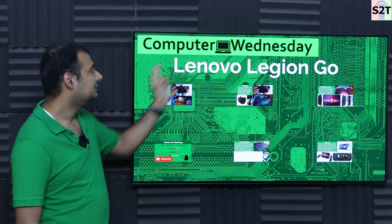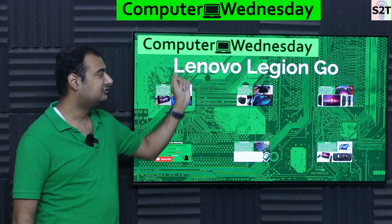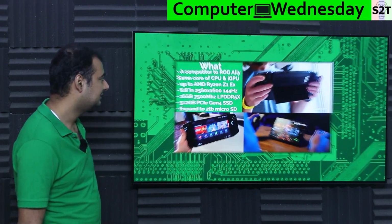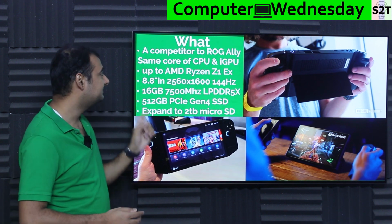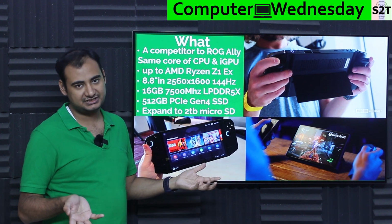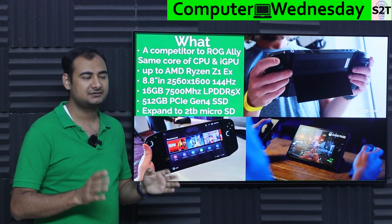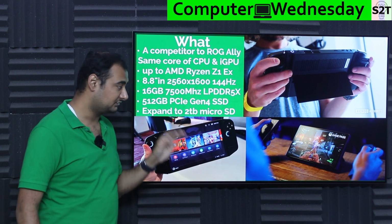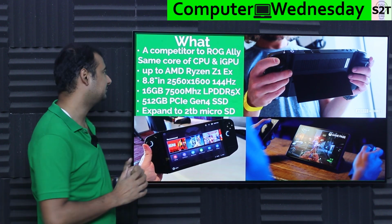In today's show, Computer Wednesday, we're going to talk about the Lenovo Legion Go. So let's dive deep into it. So what exactly is this puppy? Well, this puppy is a competitor to the ROG Ally. It looks similar to basically the Steam Deck or even the Nintendo Switch. However, its target audience is directly the people who are going to buy the ROG Ally. So the ROG Ally is a market competitor, so to say.